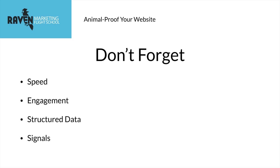And then the last part is, again, not necessarily completely related to the three animals. They're just things to make sure that you also do. They are very important in the grand scheme of everything we've talked about. And that is making sure that your site is fast, particularly when it comes to the mobile experience. So you also want to make sure it's responsive. You want to have a good user experience, which will translate into high user engagement. That's something that they're looking at.